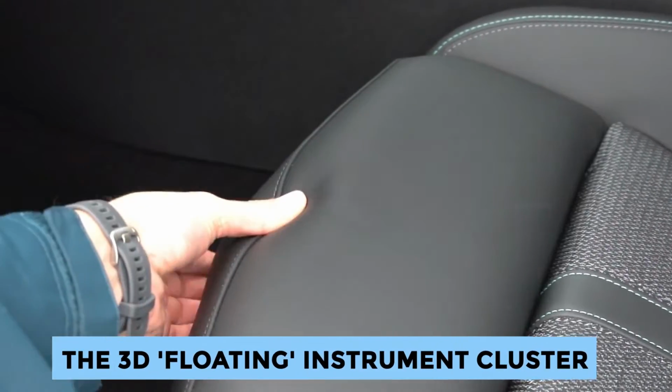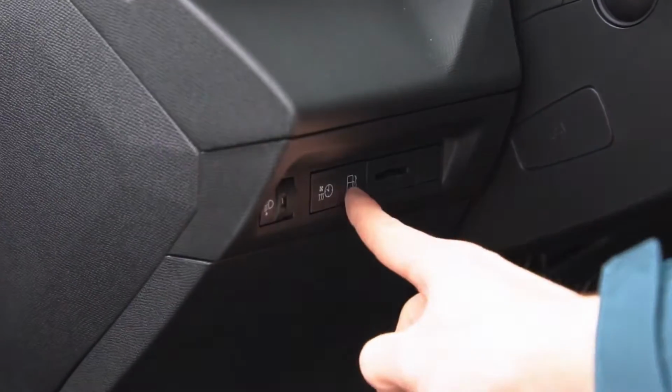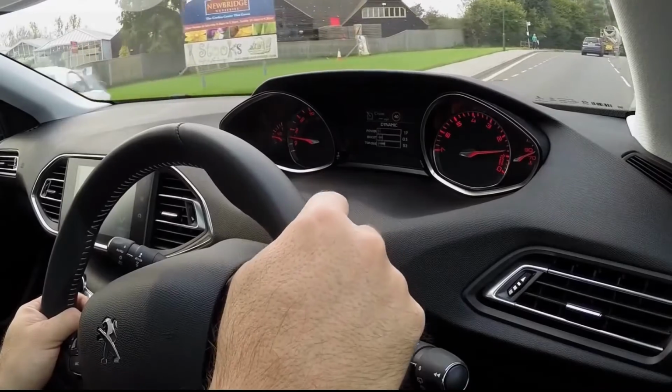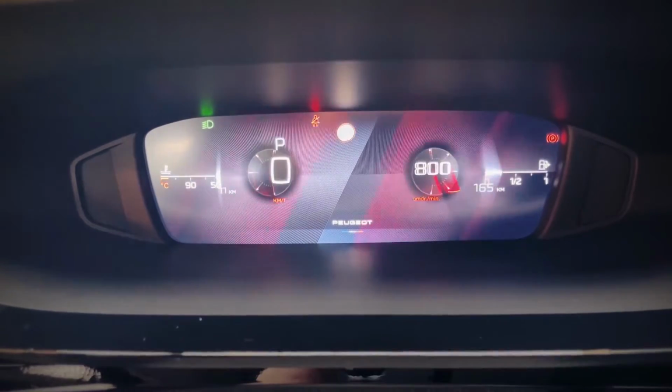The 3D floating instrument cluster, standard on GT and GT premium lines, presents speed more clearly than other less helpful information. It looks and operates fantastically, and everything can be infinitely customized to fit the driver's preferences. How does the touchscreen look? One word for it: impressive.